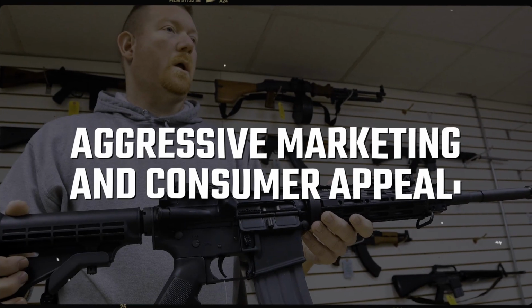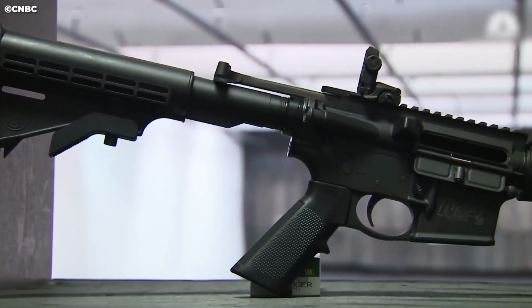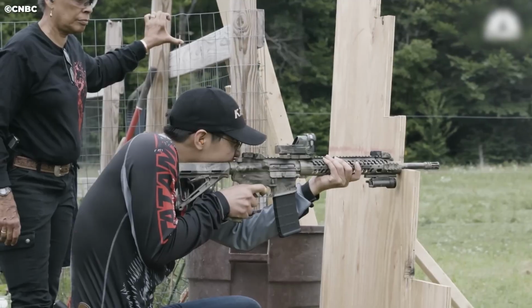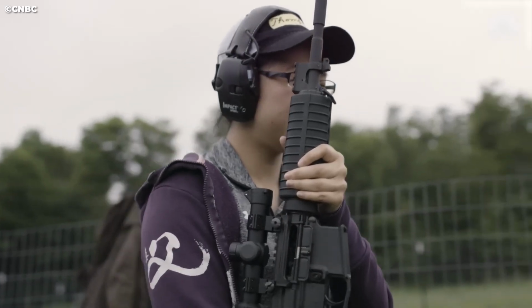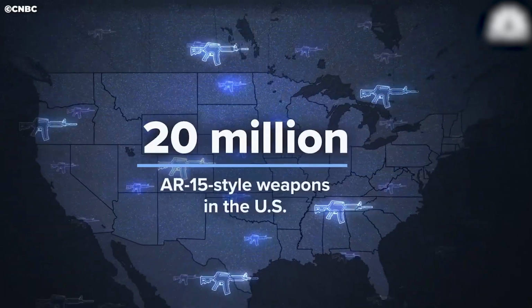Aggressive marketing and consumer appeal, the selling of the AR-15. Here's something most people don't know. When gun manufacturers started pushing the AR-15 in the civilian market, they weren't just selling a firearm, they were selling an idea, a symbol. The AR-15 wasn't marketed as just another rifle, it was marketed as the ultimate expression of freedom, protection, and even identity.